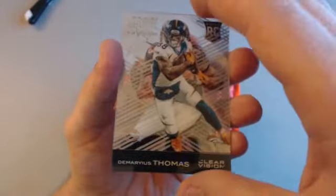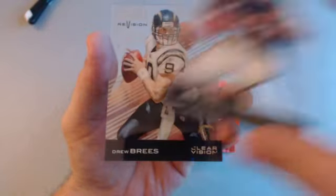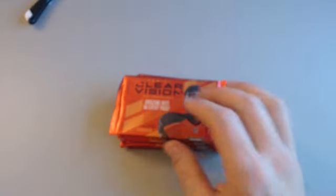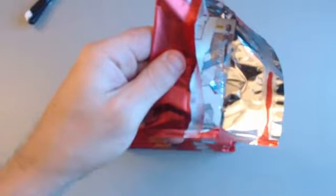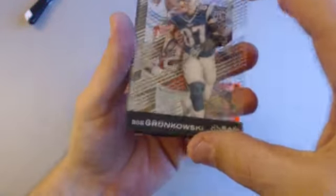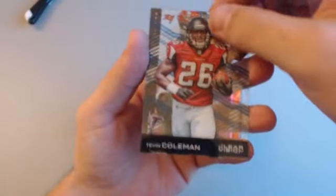Demarius Kevin White rookie for the Bears. Breeze Revision. What's expensive? Oh, Prime Signatures is expensive? Oh, I can believe it. Yeah, they actually just went up in price from what Robbie said. They are an amazing set. I mean, we have pulled some miraculous cards out of there. Gronk. Tevin Coleman, rookie, numbered to 99 for the Falcons. And then a Mike Evans.